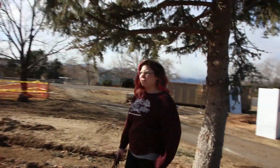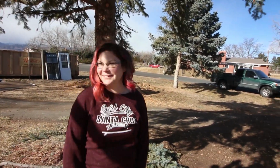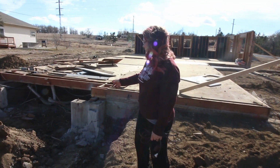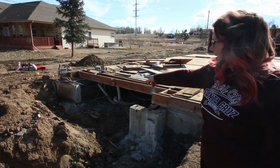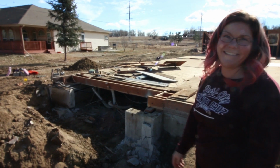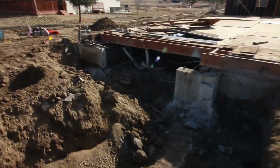Do you want to see where my foundation got cut and it wasn't supposed to? Sure. When we were cutting out this foundation wall, which we were supposed to per the plans, it looks like they accidentally got that corner. They're going to have to put it back. I wonder what it looks like down there. Let's go find out.